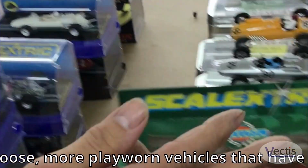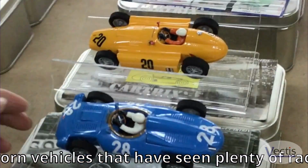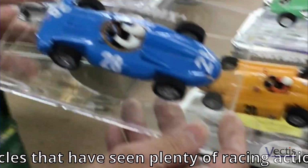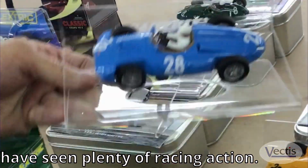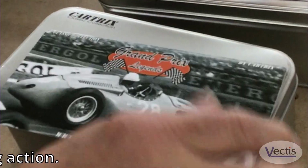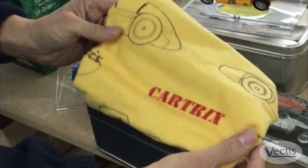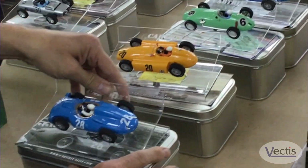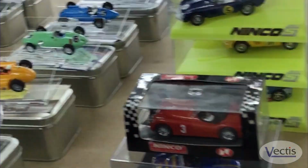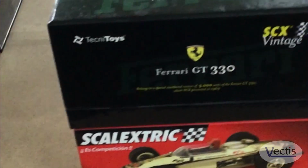If we go along here, we've got a different brand. This is Car Tricks, and again these are designed really for the collector. We've got a nice acrylic stand there. We've got a presentation tin box. It has all the cleaning cloths inside to keep the models in pristine condition. We have other manufacturers such as Pinkcar, Matchbox SCX.